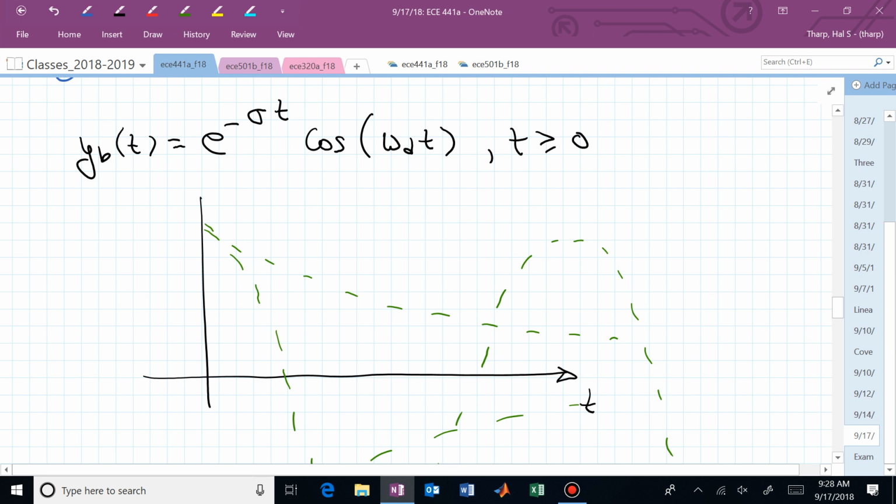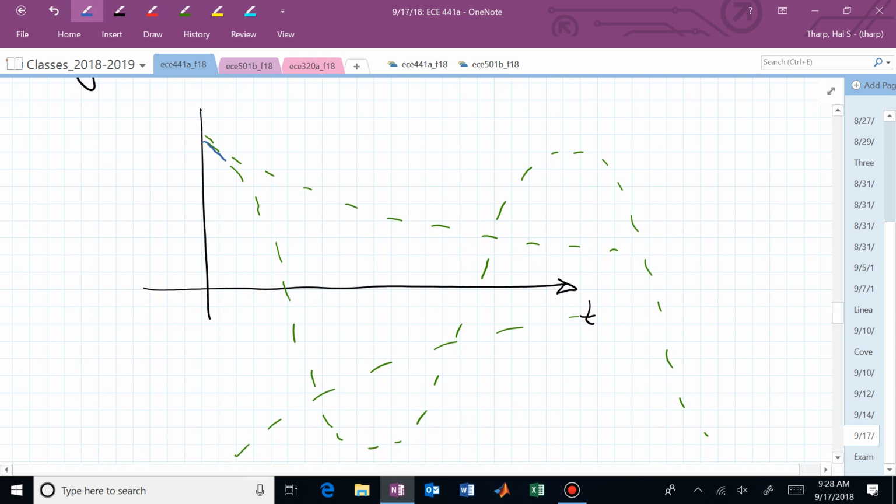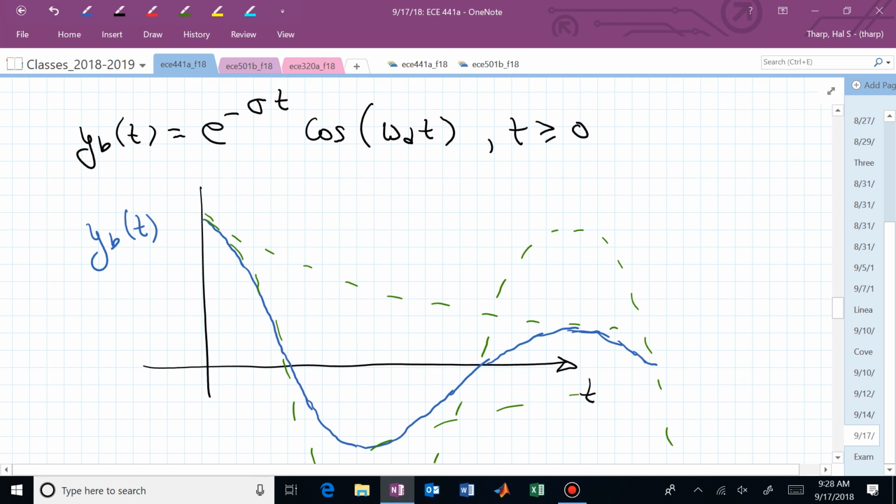Because if somebody gave you this curve, this response, this blue plot, and they said, what's the transfer function that realizes or is associated with that time domain behavior? Could you now find the exponential decay or this omega sub d?